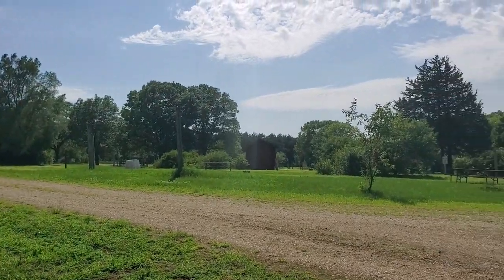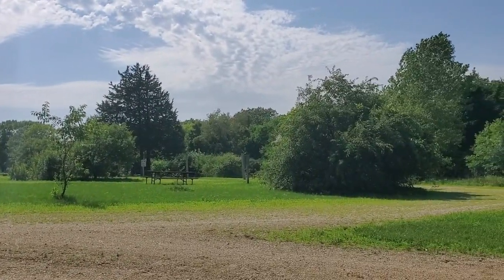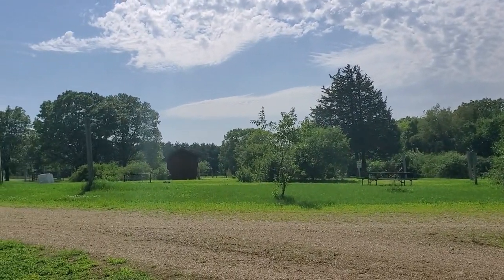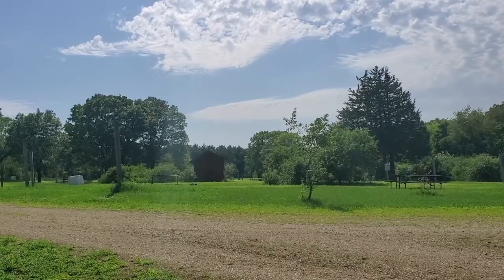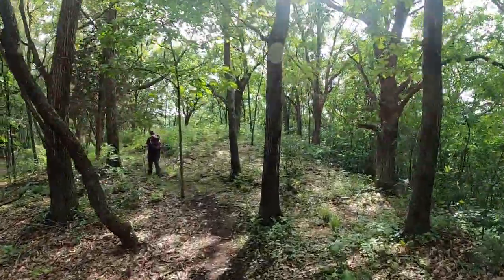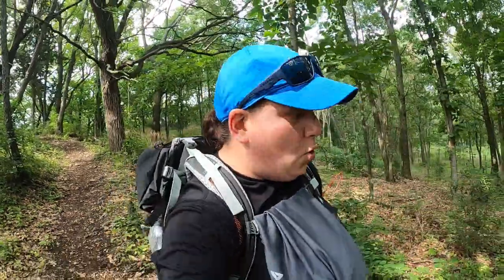So this is Horseman's camp, and the trail passes right through here. There is a pit toilet, there's a water spigot somewhere, we didn't find it because we still have lots of water. It's a great lunch spot. So we just finished our lunch, the tides have turned, there's no more rain, and it's bright, sunny, and hot. It is getting spicy out here. I am sweating. Woo!